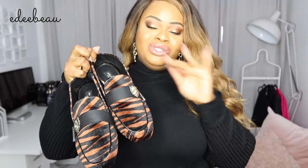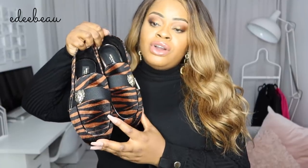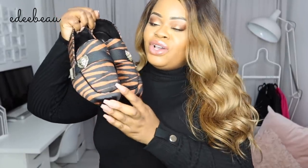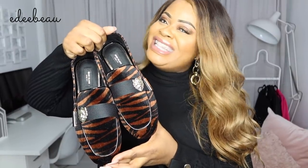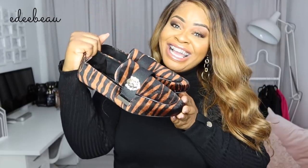River Island wide fit shoes are heaven. The black ones, unfortunately, were sold out. So I was sent these and I was just like, girl, you got me, thank you. When I first started wearing them, I was like, I'm not sure, but it's just everything. They're comfortable. Size 7, all the shoes are a size 7. And also, if I tuck this here, you can see my name on it.